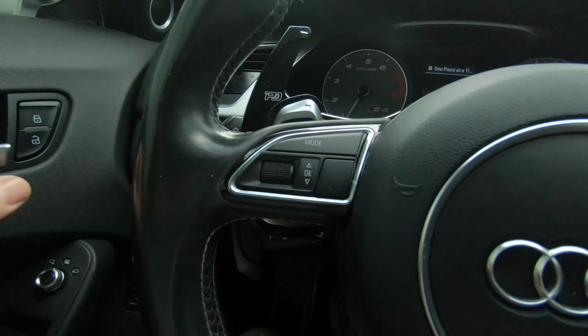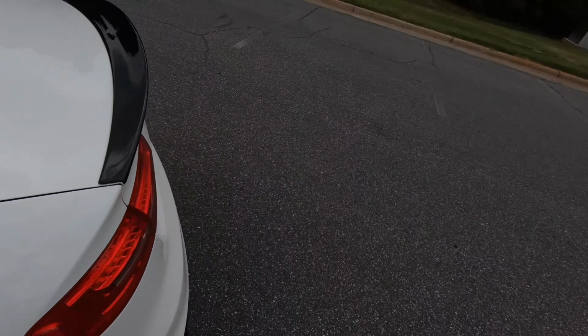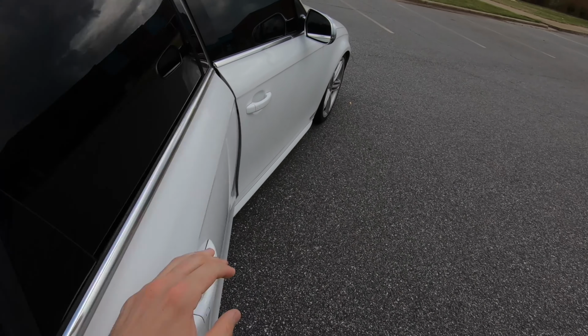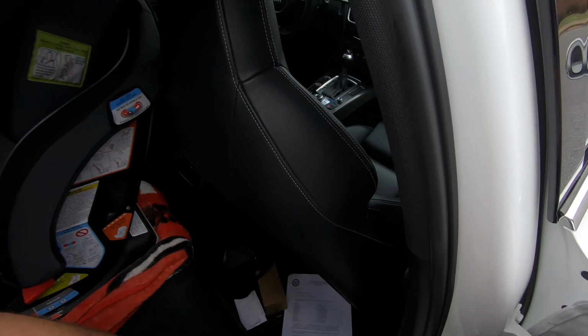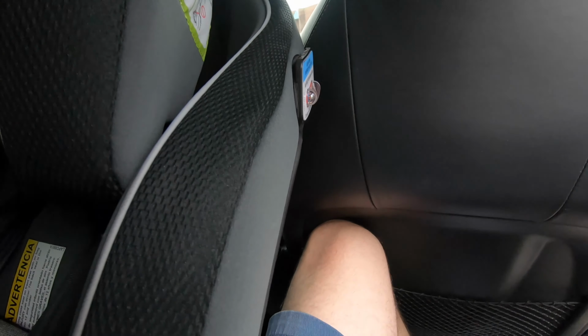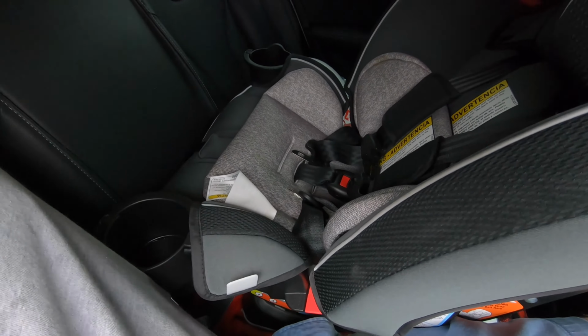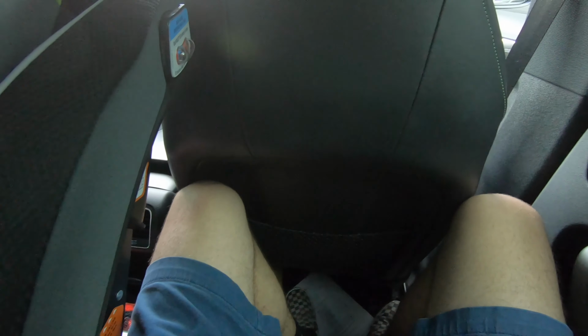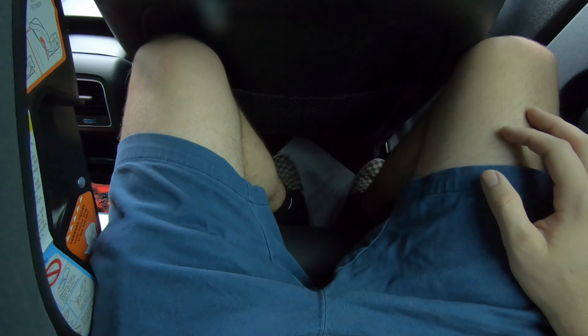I'll actually show you guys. I'll walk over here and act as if I was a passenger. So you've got my car seat, right? And the poor bastard that has to sit back here is already getting dug in on their side by the car seat that's in the middle. But if I was to close the door, this is what you got. You got hardly any leg room.